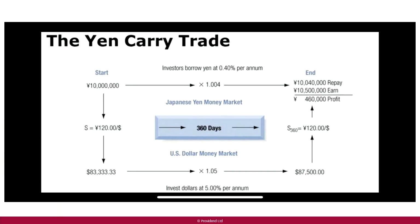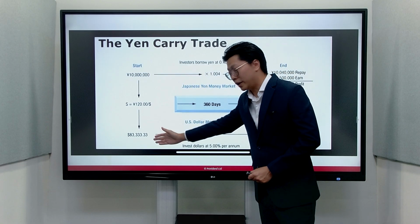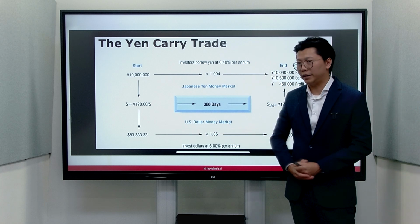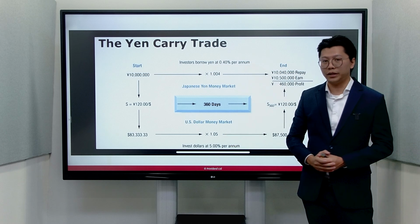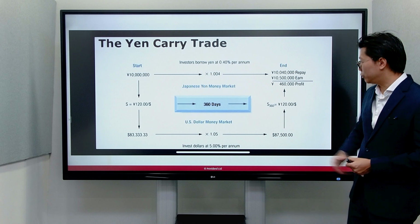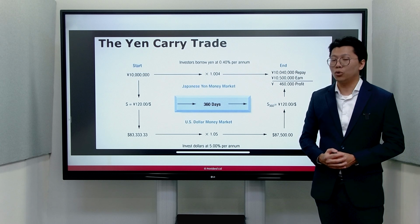Right here we have an example. Assuming that the interest rate in Japan is about 0.4% and the investor is borrowing 10 million yen via the Japanese bank, and using that 10 million yen, they exchange it to US dollars. And using that US dollars, they invest in the US dollar money market, for example, at 5%. Now, earning 5% per annum and borrowing at 0.4% would make them a 4.6% profit, assuming that interest rate doesn't change. Now, of course, this assumption might not hold true.